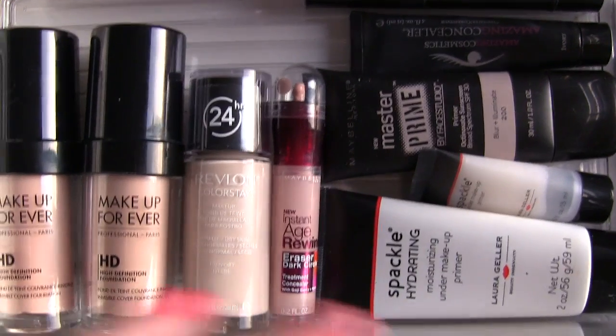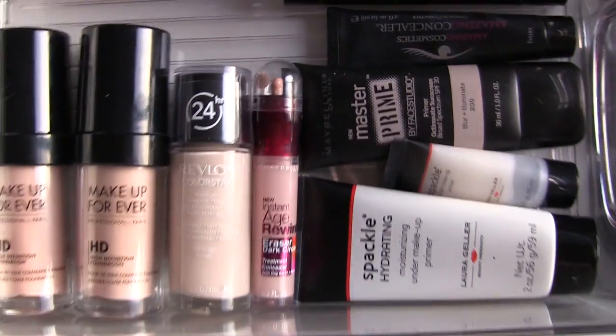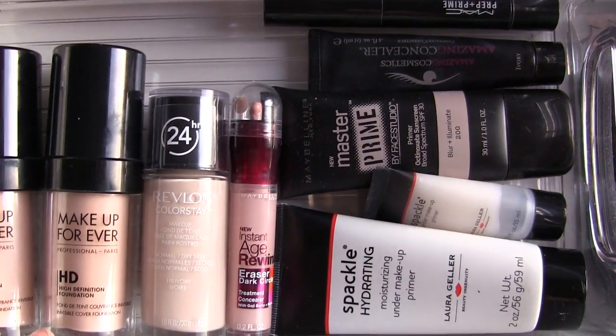Once again, I don't wear all this stuff every day, obviously, because there's like 3 primers and stuff. So don't think that when I wear my makeup, I'm using all these products. These are just the ones I like to keep on hand.